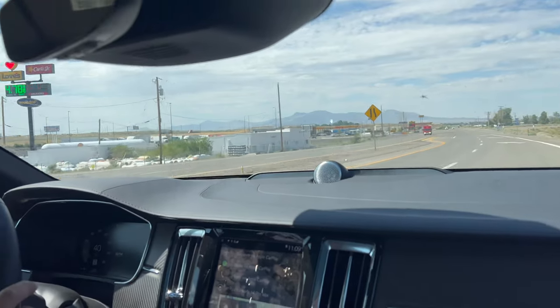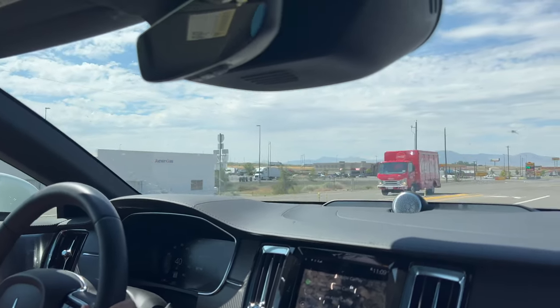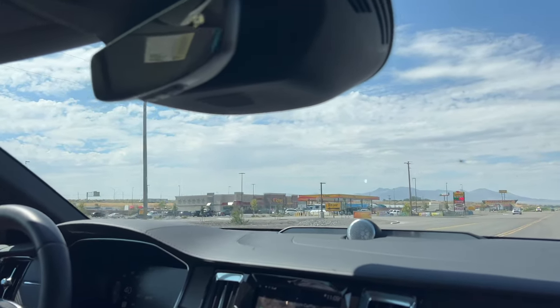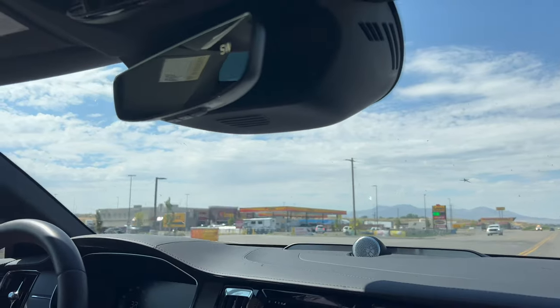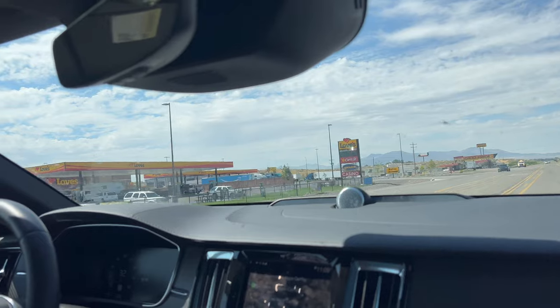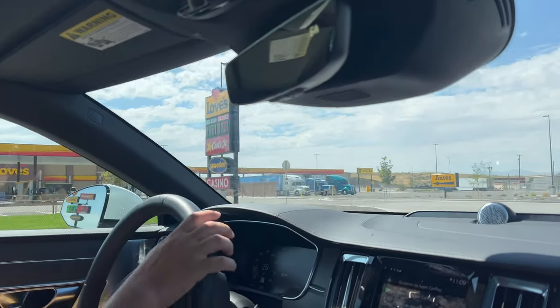We are pulling off here to the Love Station. We love Loves. It's a great place to go, and fill this up with some gas, grab some waters, possibly some lunch, because we have not eaten today. But I just love how they always have dog parks, well-maintained, usually, as well.